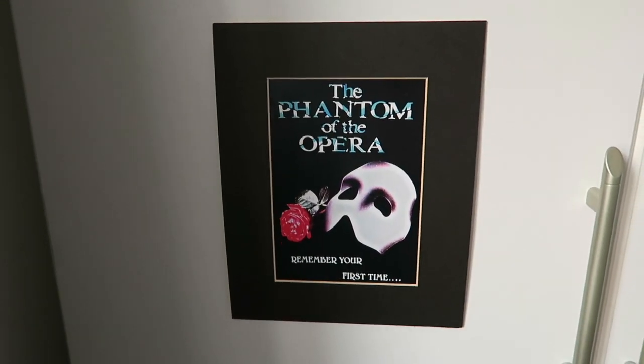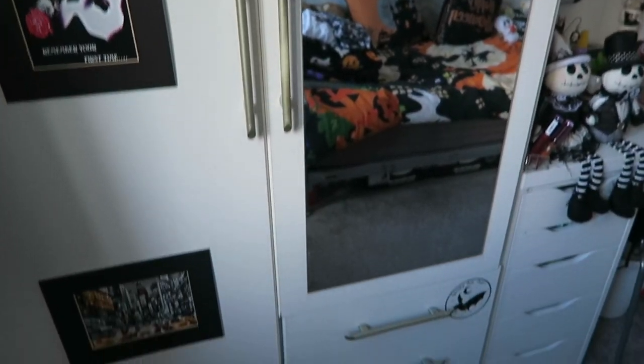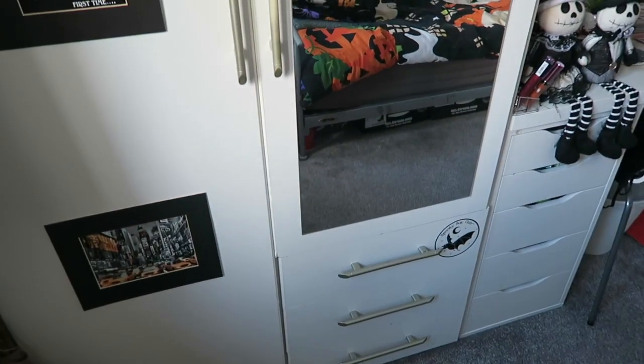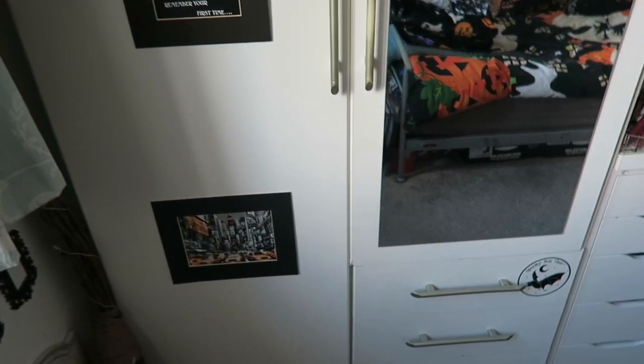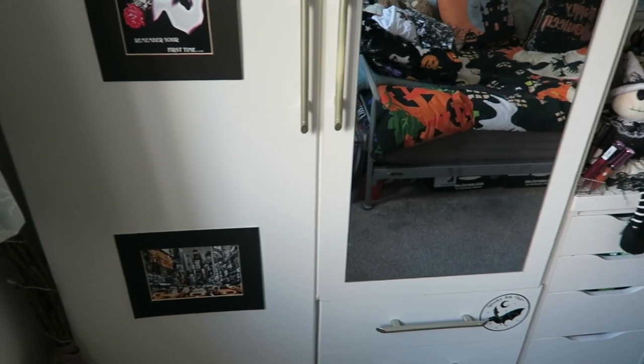Going on to my wardrobe now, I just have some art prints that I got from New York, so that's a New York City one. I have a Phantom of the Opera because it's my favourite musical, and then another black and white one. My wardrobe's pretty simple. It's just white, and then it has this mirror down it, which is where I do my makeup. I sit there on the floor and do it in that mirror, which is why I'm struggling to find out how to film because my light comes from there, so it's not really the right place.